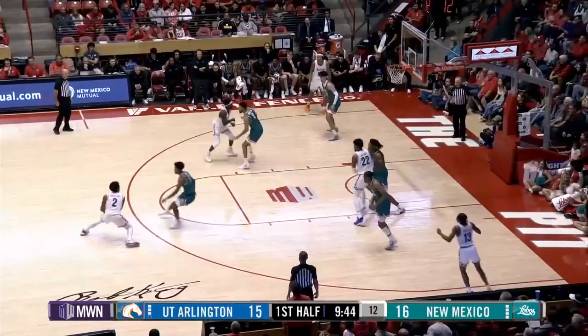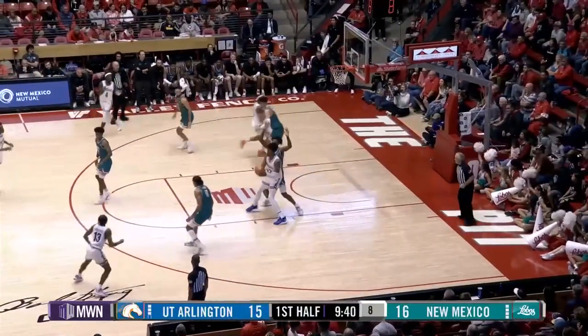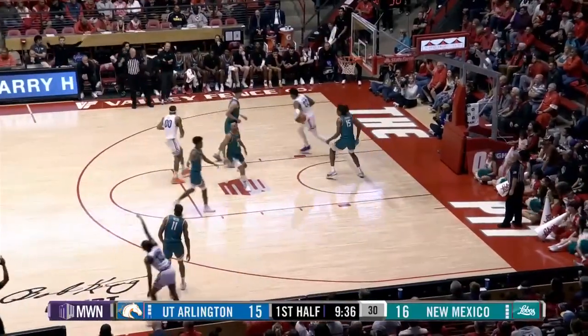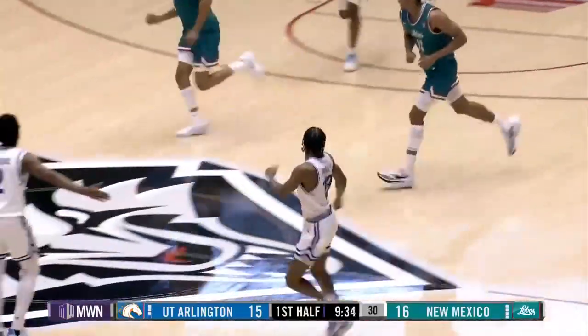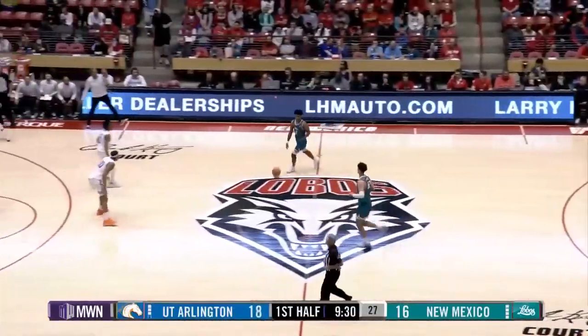Left-hand drive by Vani. He's cut off. Throws it out front now to Williams. Williams feeds the post. This is Wilson. Wilson kicks it out. Wing 3 on the way for Douglas is good. Douglas exploded in their second game of the year. It is carried over here. He is a hot shooter right now for UTA.